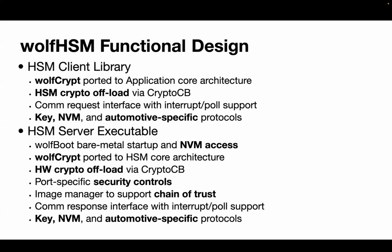So functionally, we broke this into two different pieces. Obviously, an HSM client library, where we provide you a customized version of wolfCrypt. And again, this has been ported to whatever your application core's architecture happens to be, with optimized assembly if necessary. And then we added in the HSM server as an offload. So as you're writing your application code, you can select to run the cryptographic operations locally or on the HSM just by toggling one of the initialization setup parameters.